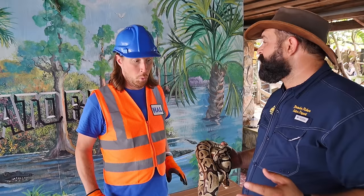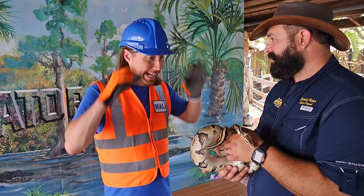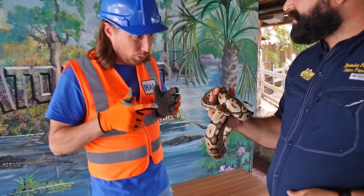So Handyman Hal, one of the coolest experiences other than everything we've already done here at Gatorland and iconic is to be able to hold a snake and an alligator at the same time here at Gatorland. So this is one of our more famous photo opportunities. Wow. Right? Don't be so nervous. So not only do we have alligators here at Gatorland, we have snakes, bugs, birds, lizards, panthers, bobcats.